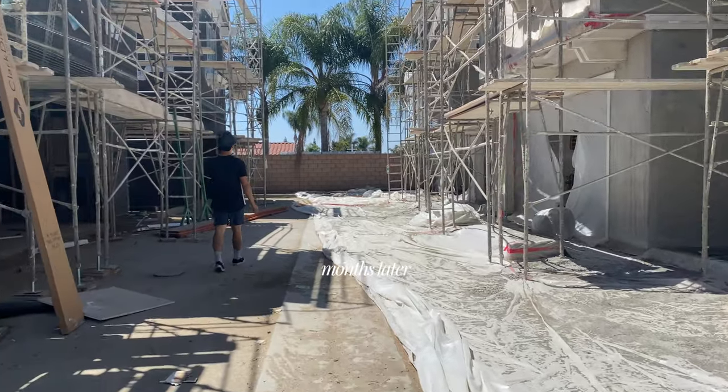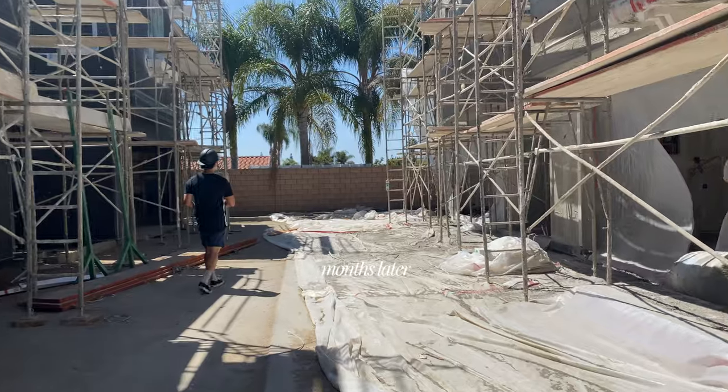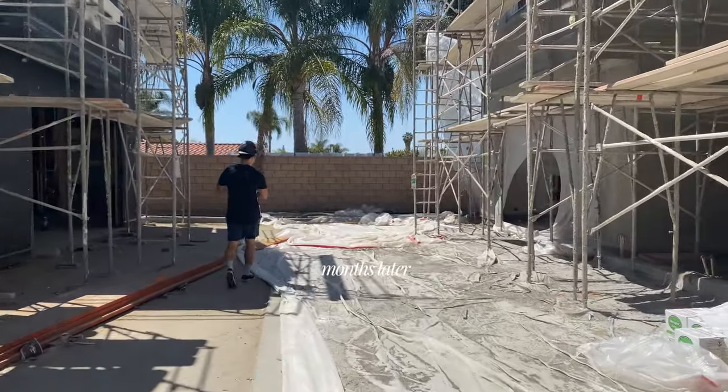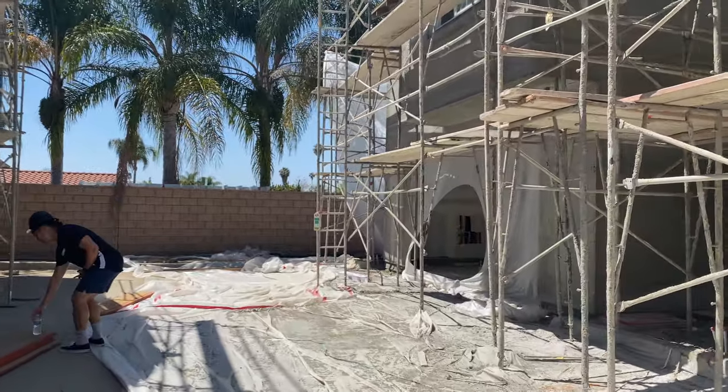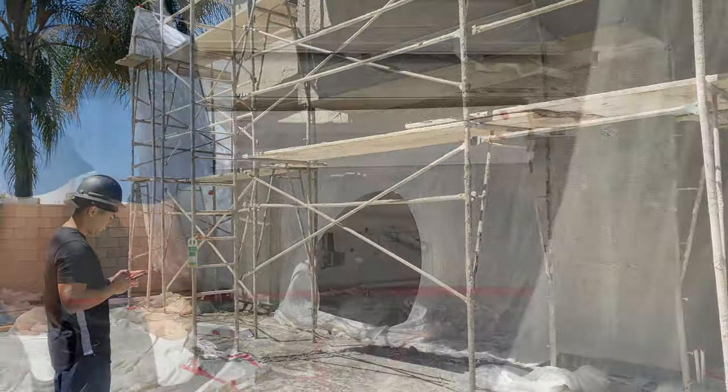Seeing the progress of our home. We've already been delayed 1 month. We're supposed to move in June and now it's July. And I think it's because of a lack of materials, but we're gonna check out our home anyways. There it is.